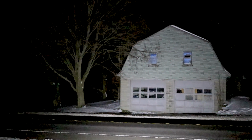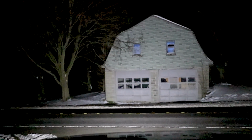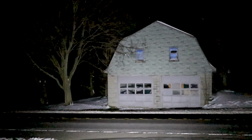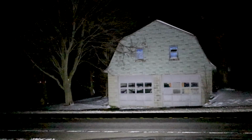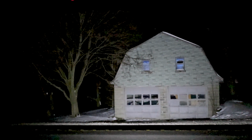I may go ahead and tweak them just a little bit so they point out towards the sides of the road a little bit more, because no matter what, they're still gonna light up in the middle. So I would like to concentrate some of that light towards the outside too. Not too bad for a fog light. They actually light up pretty decent. That's with no headlights on at all right now.